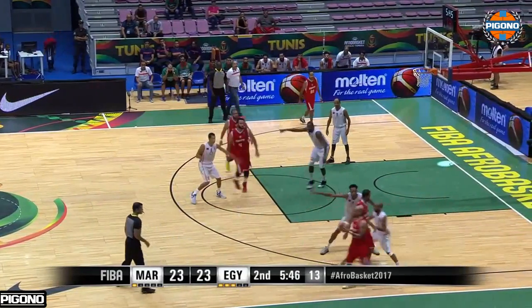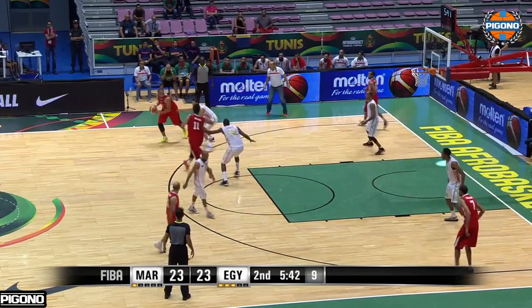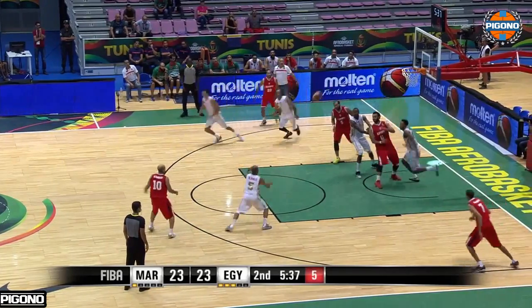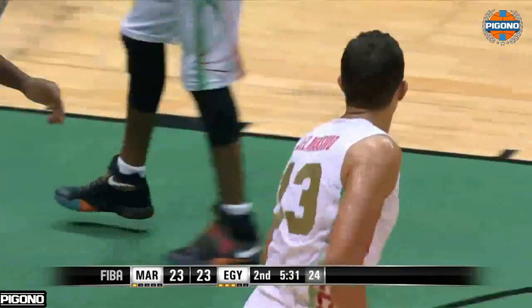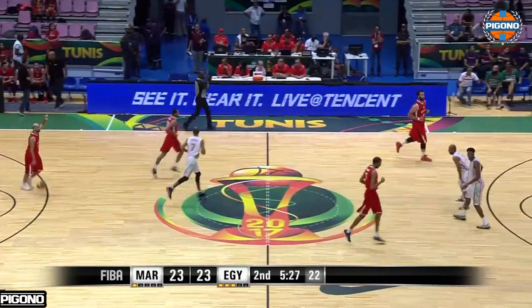Junedi to Mohamed. We see Egypt is not as comfortable right now offensively. Whoa! Oh, swatted away again. And that is superb play by Shua as Morocco make it count. Mohamed Shua with the block, and El Maqsoud putting away the easy two.